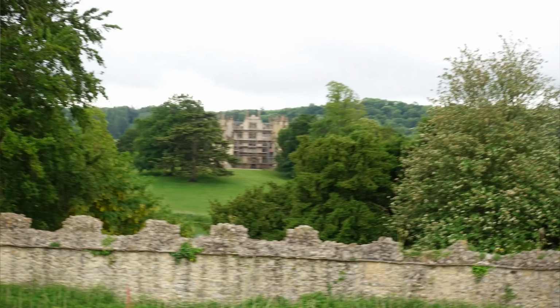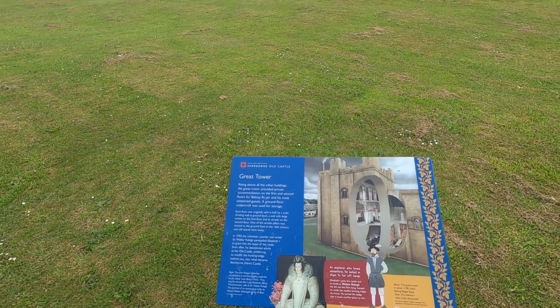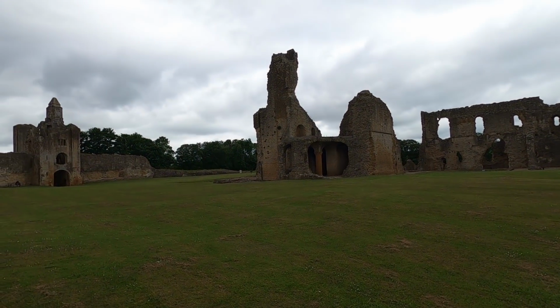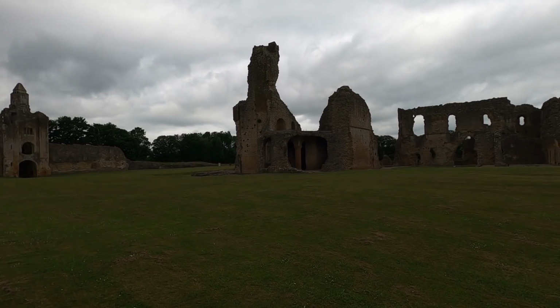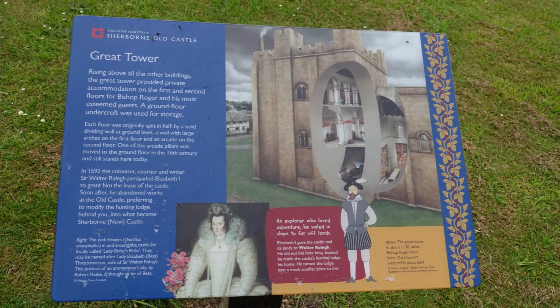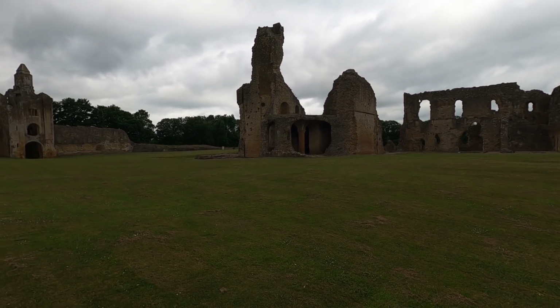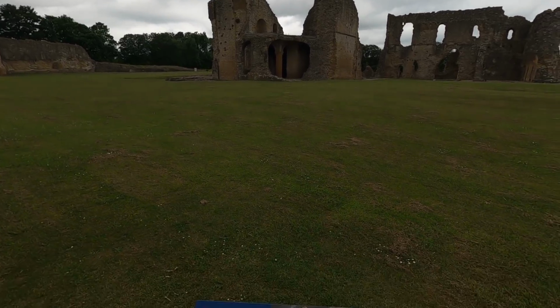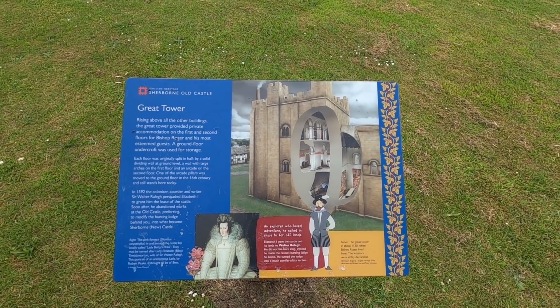Presumably, that's the grounds of the new castle over there, isn't it? Right, the Great Tower, rising above all other buildings. It provided accommodation on the first and second floors to Bishop Roger and his most esteemed guests. The ground floor undercroft was used for storage. Each floor was originally split in half by a solid dividing wall, with large arches on the first floor and an arcade on the second. One of the arcade pillars was moved to the ground floor in the 16th century and still stands here.